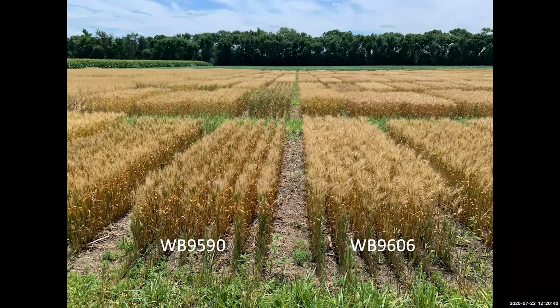Next on there, we have 9606, which is a new one. Company data says excellent yield potential, good straw strength, excellent drought tolerance, and test weight. So to be determined. I think it looks very nice here in the Volga plots. A little bit taller than some of the other Westbred material.